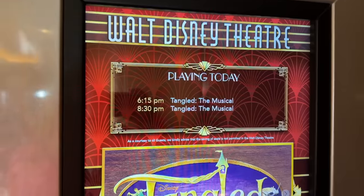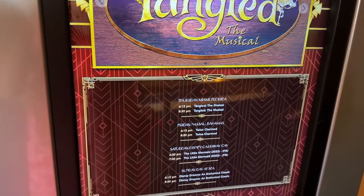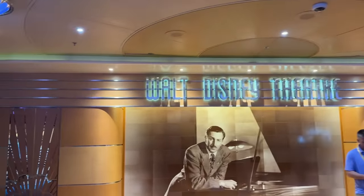That was a good show. Just saw Tangled the Musical. Of course, there's no videoing in the Broadway-style shows, but that is one of the big perks of coming on the Disney Cruise Line. Never seen this show before.